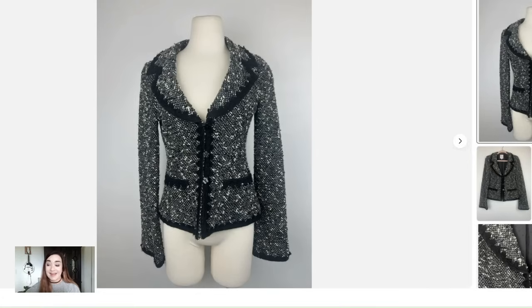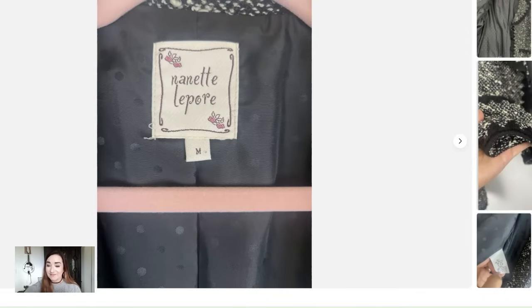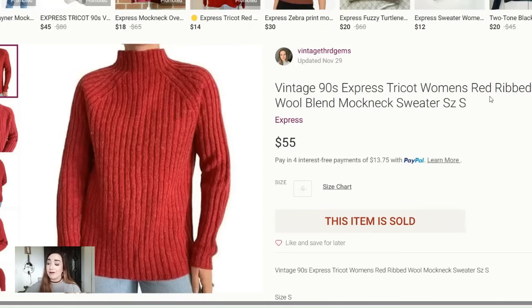Got another tweed item here, but this one also overlaps with blazers, and this is a big look for the academia aesthetic. And this blazer is just black and white, and it's got, let me see if I can find a tag there for you, Nanette Lepore. So not a huge luxury name brand. That one sold for $40. They're also using some other really good keywords in here, such as old money. So $40 plus shipping for that one on eBay.